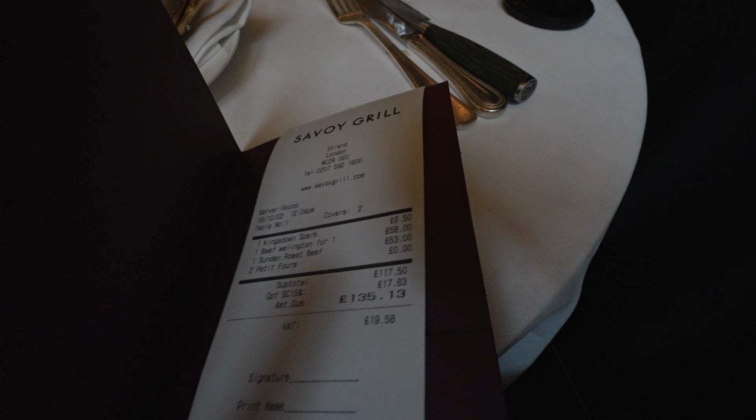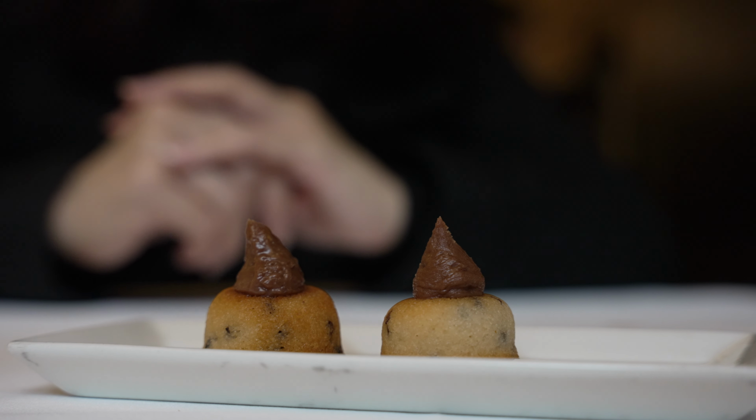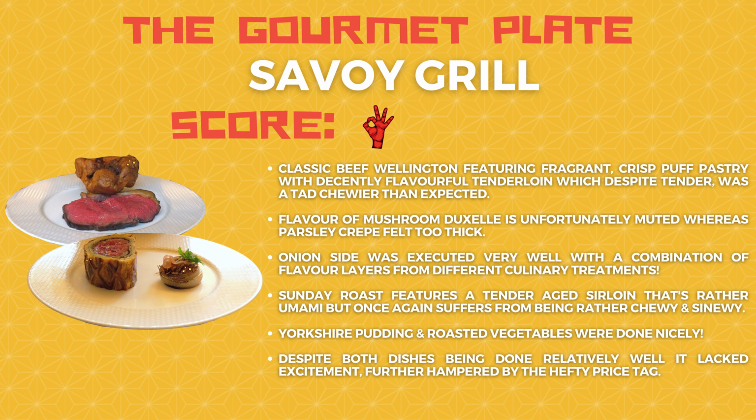The service of the restaurant was good and pretty attentive. They were really accommodative of us filming there, and we ended with a couple of pignoli with hazelnut chocolate. Yeah, that was pretty tasty stuff. So, in conclusion, well-executed dishes, really well-executed dishes, perhaps marred by the beef itself, which personally I felt was chewier than expected. And with that being said, we'll have to score Savoy Grill an okay on the gourmet plate, which means it is some good quality beef Wellington and Sunday roast.